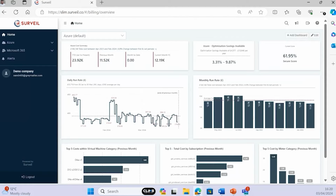Okay, so as you can see on the platform, the first step when it came to actually understanding initial costs was to understand the overall spend, so we can track our year to date, our previous month, and our month to date. We also get a high level overview in terms of forecast, which I'll cover in a bit more detail a little bit later on.